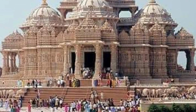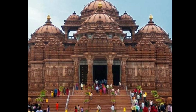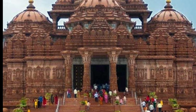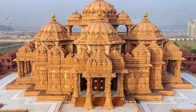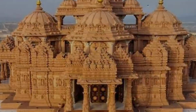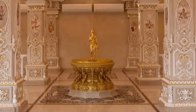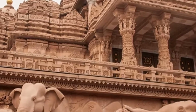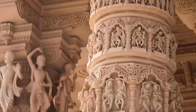Swaminarayan Akshardham Temple, an epitome of Indian culture, spirituality, and architecture. Akshardham Temple is a famous Hindu temple and a spiritual cultural complex, also known as Swaminarayan Akshardham. It is dedicated to Lord Swaminarayan. Akshardham has made its way to the Guinness Book of World Records as the world's largest comprehensive Hindu temple.